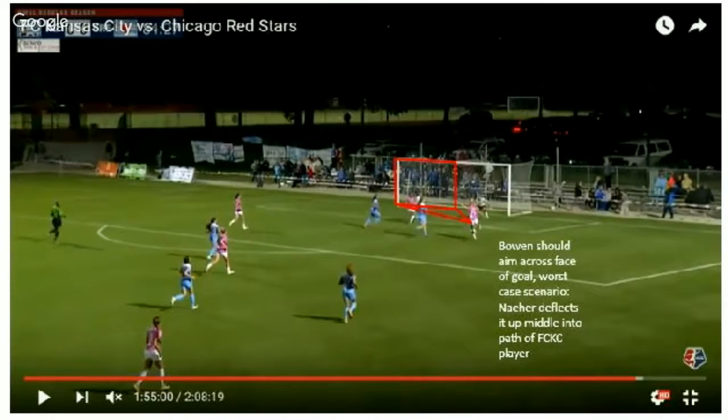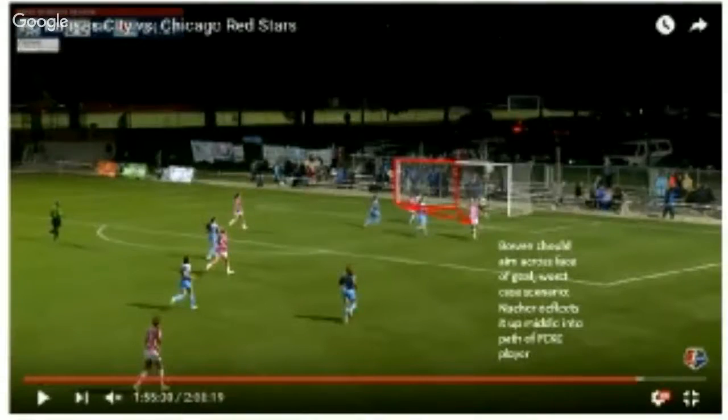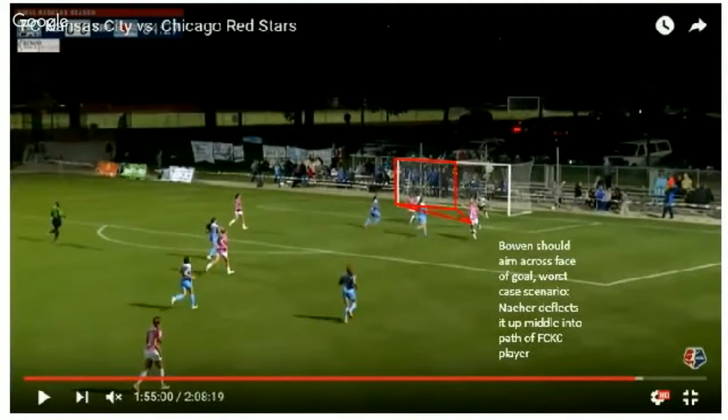And I don't know if she is reaching for it or if she scuffs it for whatever reason. Her shot kind of dribbles towards that near post, and Nair is able to get down and kick save it away. So again, 3 great saves from Nair. She was the reason that Chicago came away with this one with a point on the road.